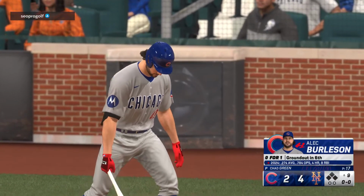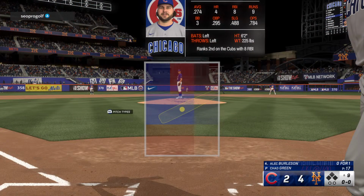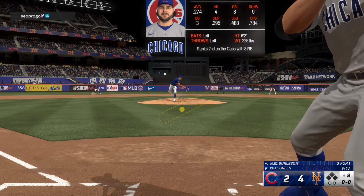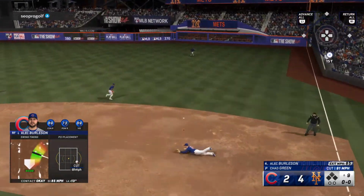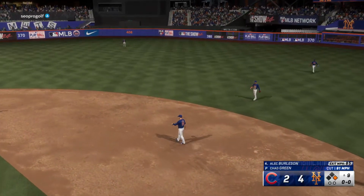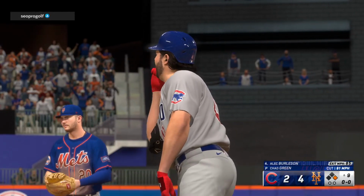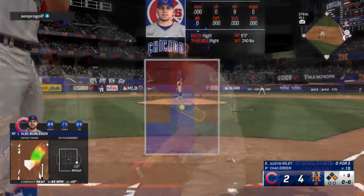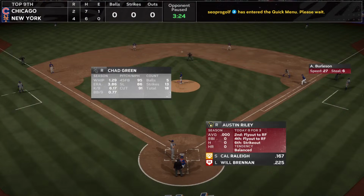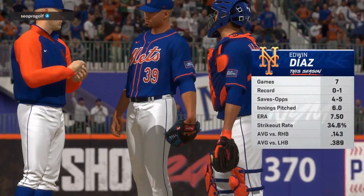All set to start the 9th in this one. Now it'll be the Cubs DH, Alec Burleson. And here it comes. And it finds its way through for a hit. So a runner aboard to start the inning. Went up there looking to be aggressive and got something he could handle. He kind of rolled over on this pitch a little bit, but he got enough behind it to shoot it through for a knock, and you'll take that anytime you can get him to find a hole.